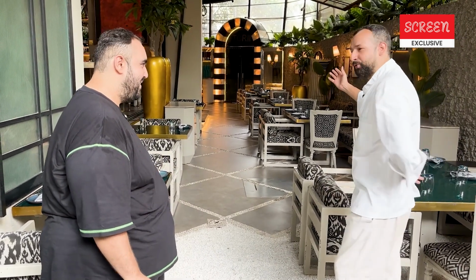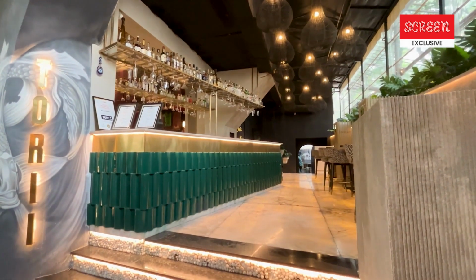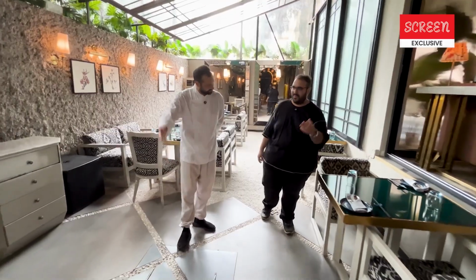So now where are we going? Let me take you to the bar. We have a fantastic bar and a bar area on the other side of the restaurant. That's where usually the DJ plays his jams in the evening. A lot of people come in for cocktails and just for a quick stop sometimes before they head out to their homes. Amazing. So yeah, come, let's have a look.